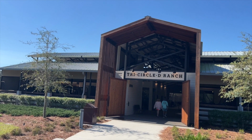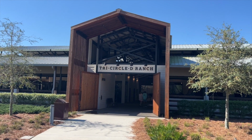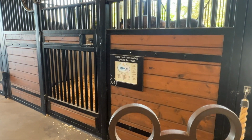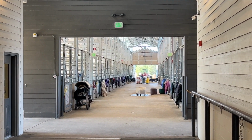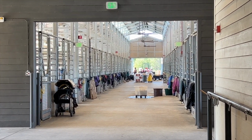One of the best kept secrets here at Walt Disney World is a little place known as the Tri-Circle-D Ranch. The name is a reference to an old Mickey Mouse Club spin-off called The Adventures of Spin and Marty, where the boys camped at the Triple R Ranch. Anyway, you can stroll through the stable to visit Cinderella's ponies and the working horses of Walt Disney World. There's actually 90 of them in all.